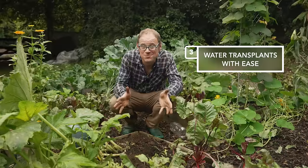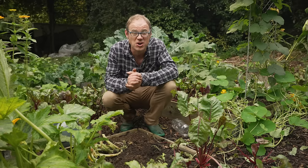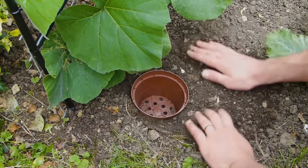One of the easiest ways to help recent transplants of thirsty plants such as, say, squash, is to bury a pot next to the plant and then water into that. Now, that contains the water nicely and then it drains through the drainage holes at the bottom exactly to where it's needed, to the roots.